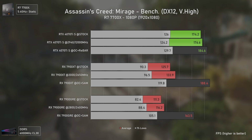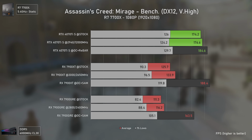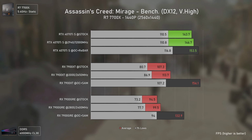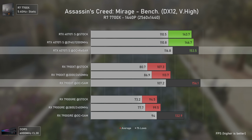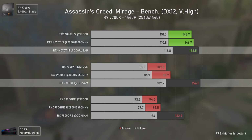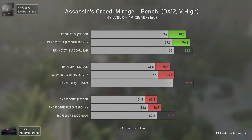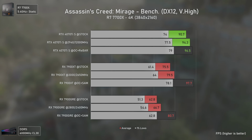Assassin's Creed Mirage, as most of you know, is a game where AMD GPUs absolutely need Smart Access Memory to perform well, as they would be much slower than the NVIDIA card without it. At 1440p, we are maintaining the scaling, with the RX 7900 XT being slightly faster than the RTX 4070 Ti Super, but delivering lower 1% lows and consuming more power. And the only thing that really changes at 4K are the 1% lows, that are now equal on both cards, with even the RX 7900 GRE delivering pretty good results.